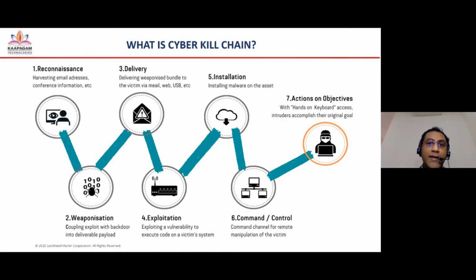Once they get command and control, once they're able to remote into your computers through your defenses, they will be able to do whatever they want. Whether they take all your data one time and go off, or they sit and take over your computer and your network and watch everything that you do for the next few days or few months or few years or forever. So this is what we call a cyber kill chain, guys, right?